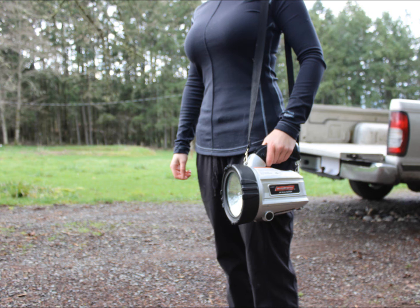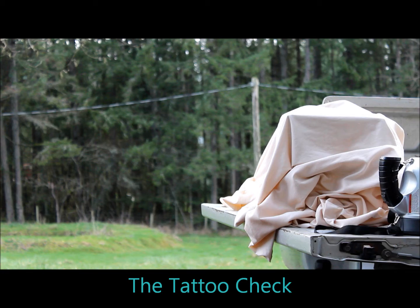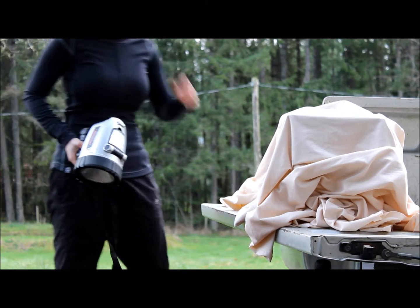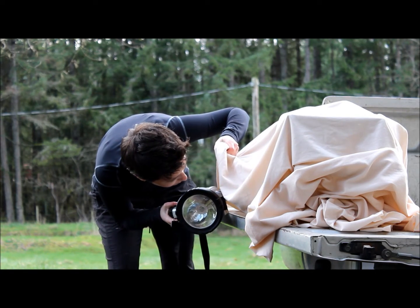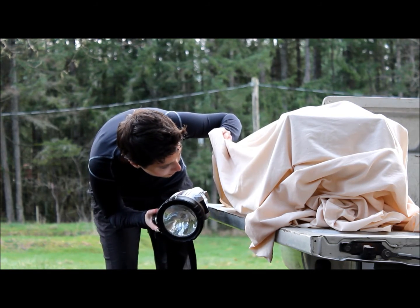A flashlight is always used to check for a tattoo. It is much easier to see a tattoo with a flashlight than by looking with only daylight. The trap cover is lifted just enough to peek at the cat's ear, but not so much that the cat freaks out from being exposed. If no blue or black letters or numbers are present, then the feral can be taken to the vet as scheduled. If a tattoo is discovered, then the cat has already been fixed.